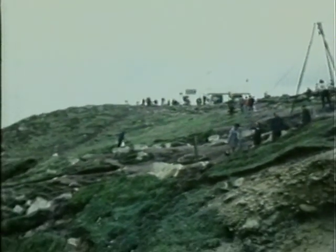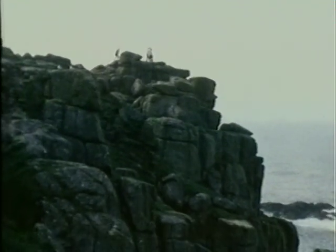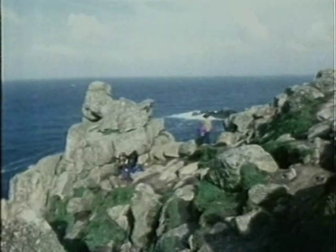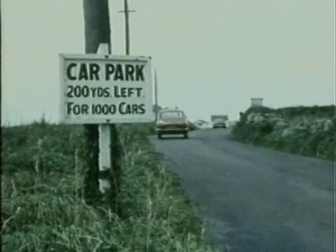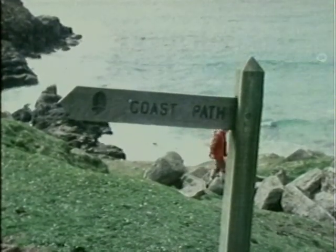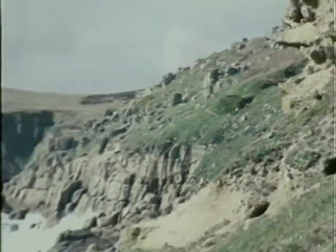A much less dramatic form of erosion than quarrying can be seen clearly at Land's End. This headland attracts thousands of visitors, and most of them try to get as near to the tip of Britain as possible. By following the same paths, the headland is being eroded. Just a short distance away, vast car parks consume precious space. The opening of a coastal path by the National Trust has helped to encourage visitors to explore the less well-known stretches of cliff scenery.